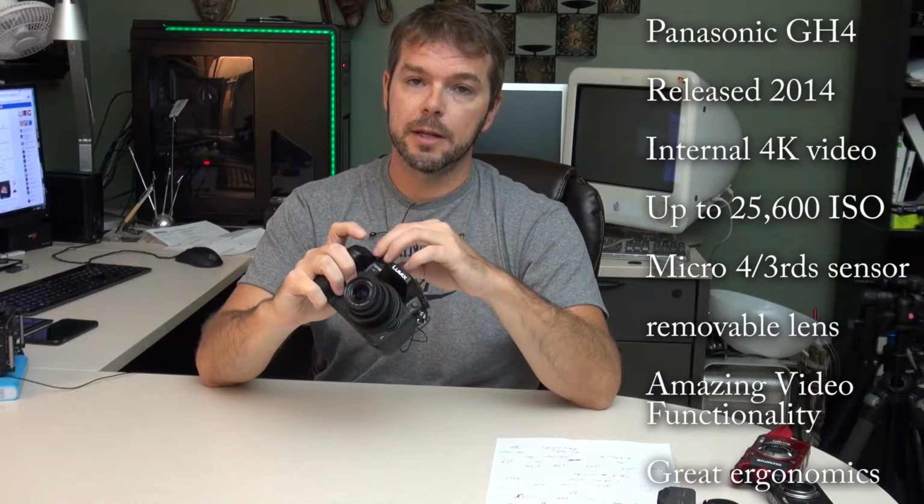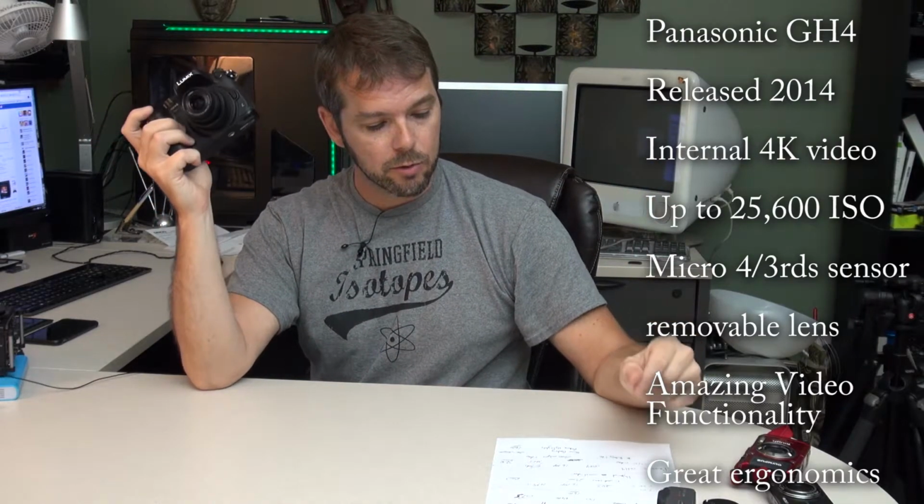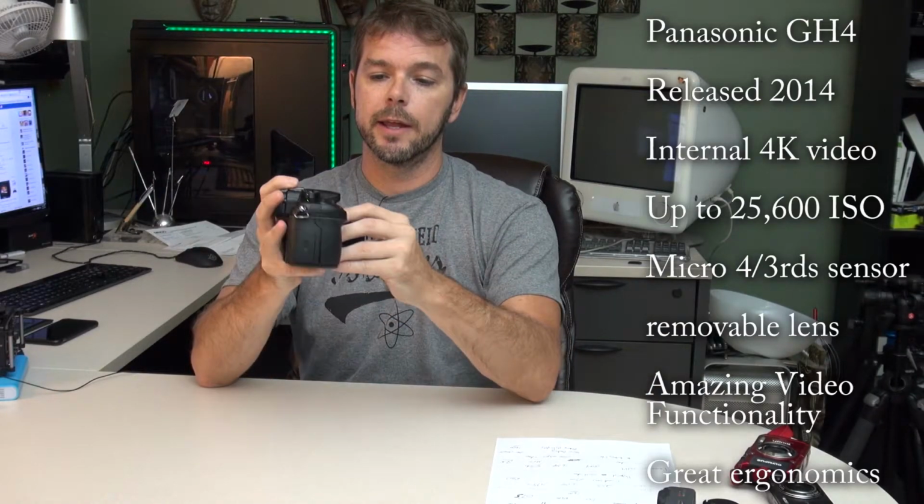If you get super lucky, maybe 70, 75 megabits per second. So in most modes, this will do 100 megabits per second, but in certain modes, it'll do 200 megabits per second, which is just mind-blowing. It's really, really good. Other cool things is it is a removable lens, so you can do different lenses on this.